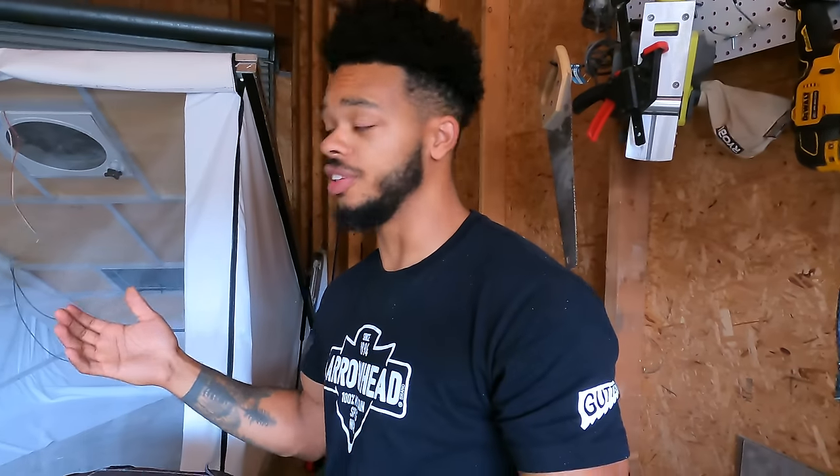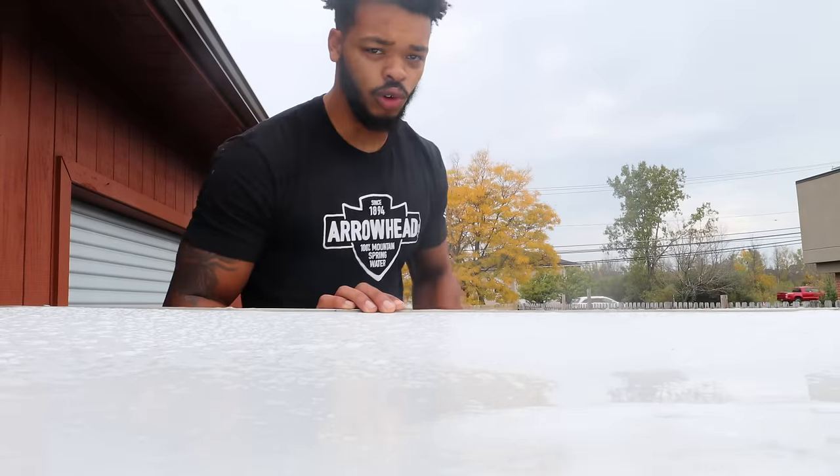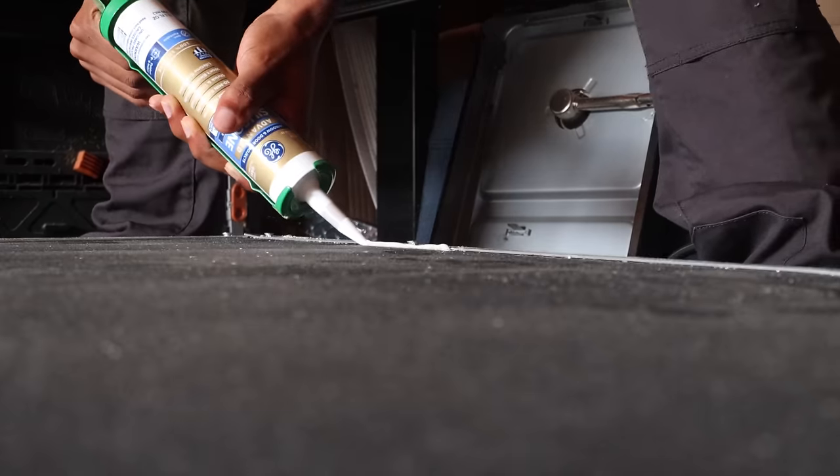Now that all this is finally done, the only thing I have left to do is take off the temporary ceiling that's on the truck camper right now, put this tent on, and secure it down. Well, of course it's actually raining today, so this is gonna be a real test to make sure that I actually waterproofed everything properly.